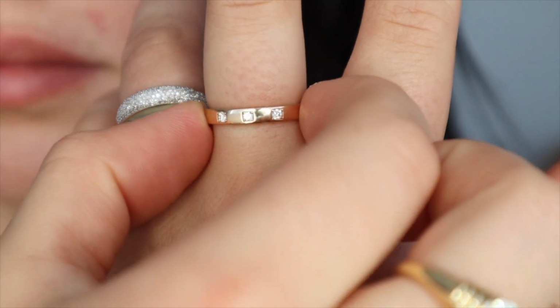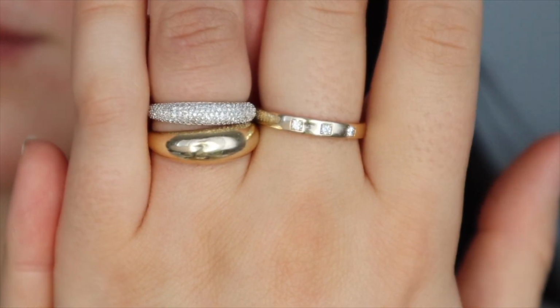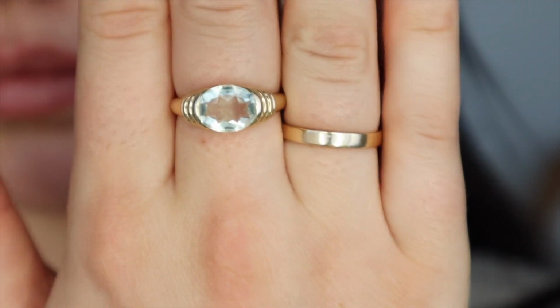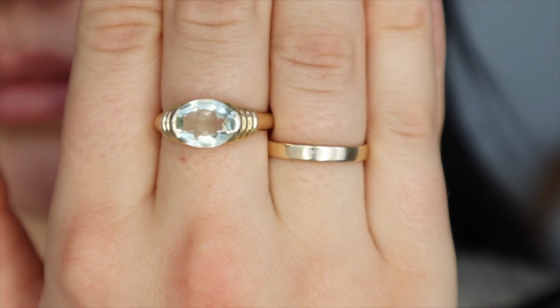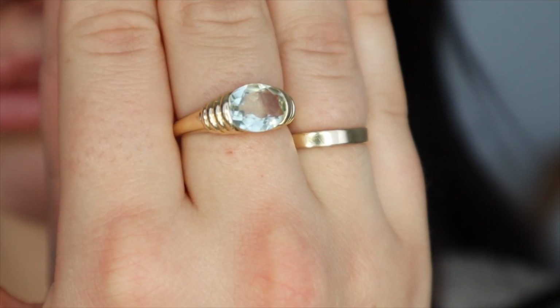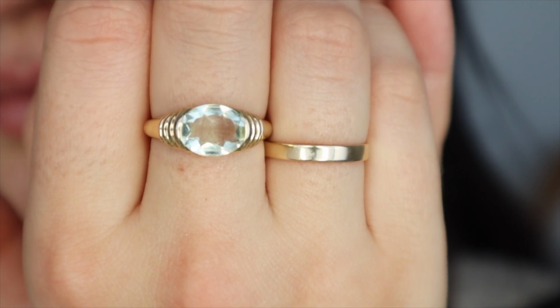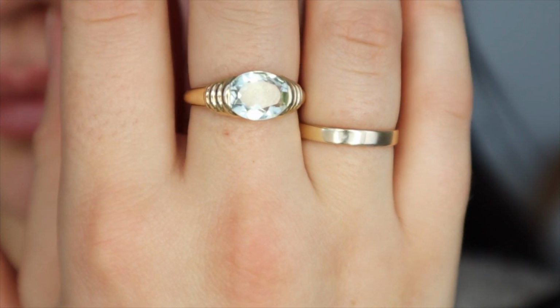And on my middle finger here, I have my diamond band ring, which has three little diamonds in there. And on my right hand, on my ring finger, is my bold stacker ring. It's just a nice squared off band, and I think it looks really nice with these bold hoops I have on.